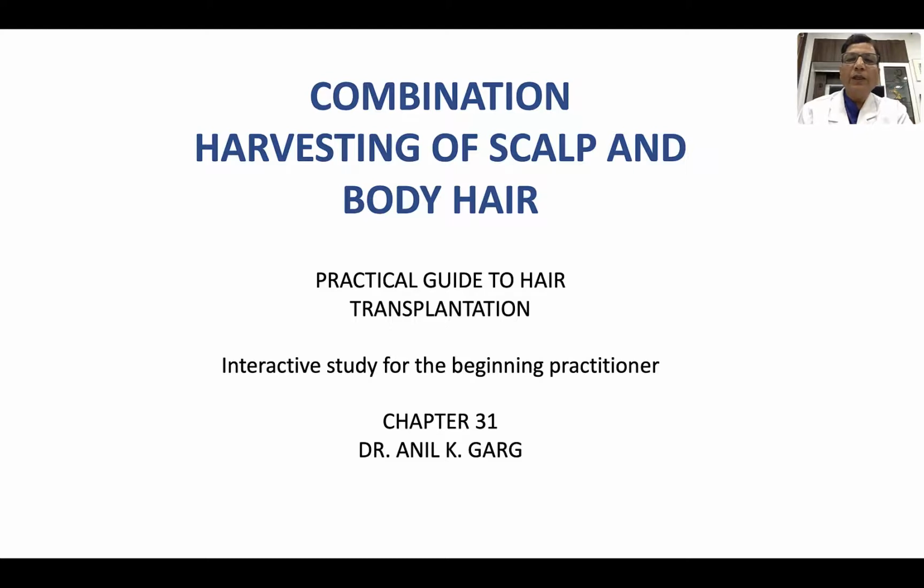The combination harvesting of scalp and body hair and implantation. This is chapter number 31 in Practical Guide to Hair Transplantation.